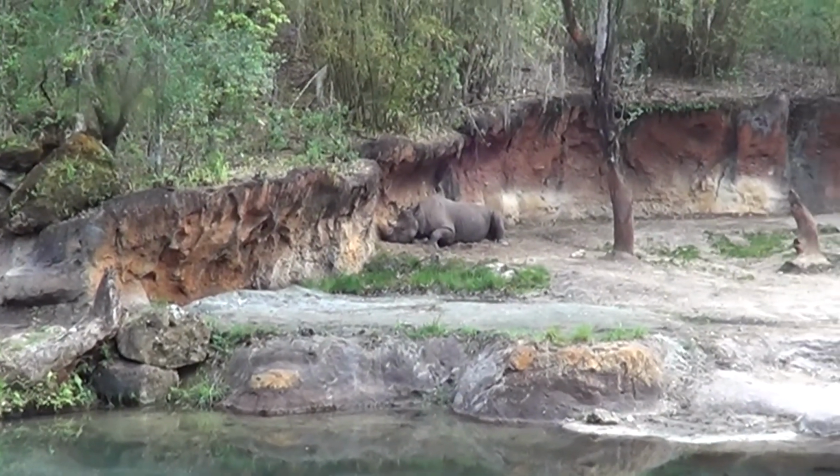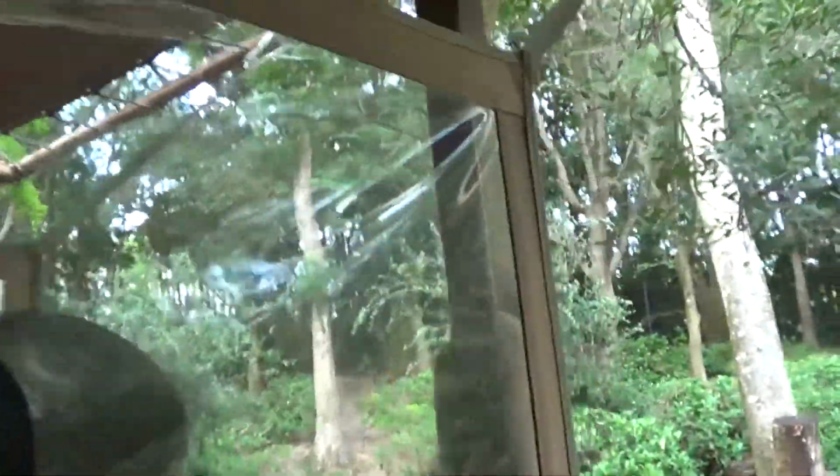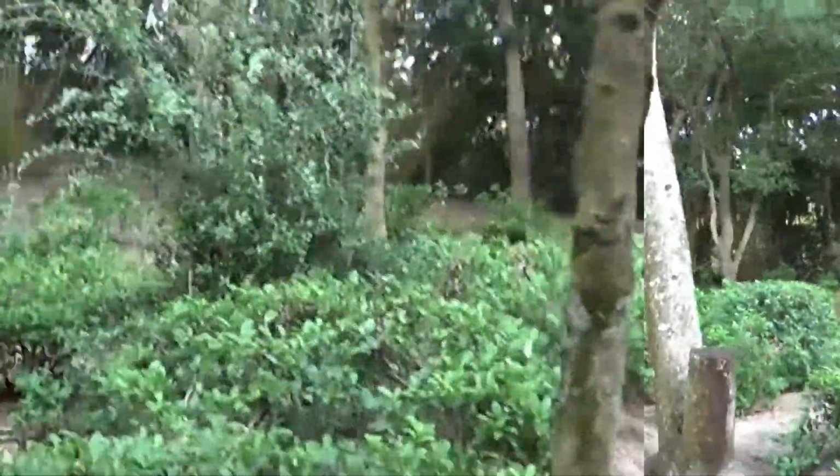And those horns are made up of keratin, which both our hair and our fingernails are made up of as well. So that means that a rhino's horn has no medicinal value. It's a shame that they're poached for them. If you look on both sides of the truck, you'll see these beautiful chestnut-colored antelopes. These are called bongos. Bongos are nicknamed the ghosts of the forest due to how elusive they are.